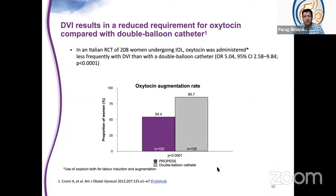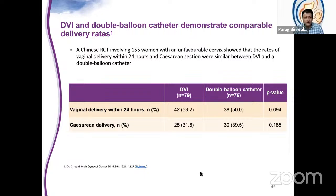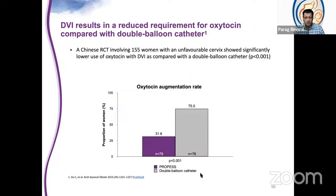So oxytocin requirement, as I said earlier, is definitely much less when we are using dinoprostone. And even in this particular group, the need of oxytocin was less for women in whom induction of labor was carried out with dinoprostone vaginal insert. And the vaginal delivery within 24 hours was noted in almost 53% as compared to 50% women who had double balloon catheter. But what was more interesting in this particular study of 2015 was that the C-section rate was much less as compared to the double balloon catheter when used in almost 155 women.